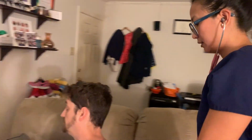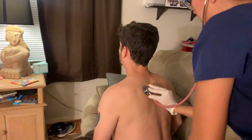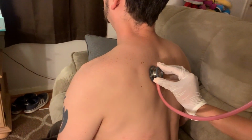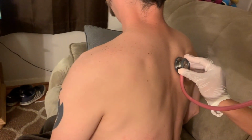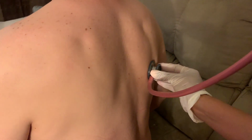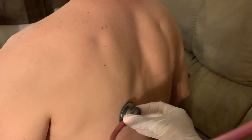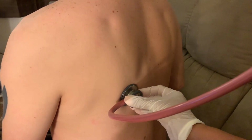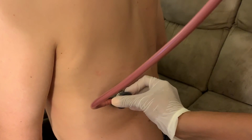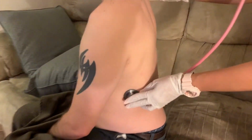All right. So this is your bronchovesicular. Your bronchovesicular. Your vesicular. Vesicular. And your vesicular. Okay, and then lateral side, one on each side.